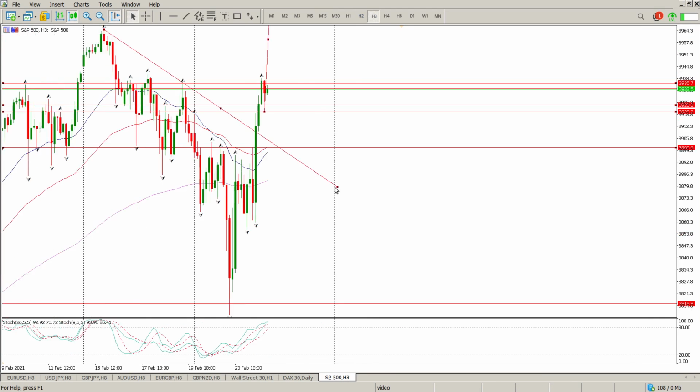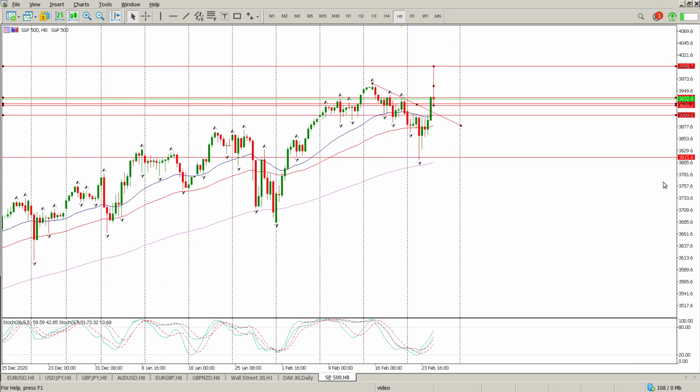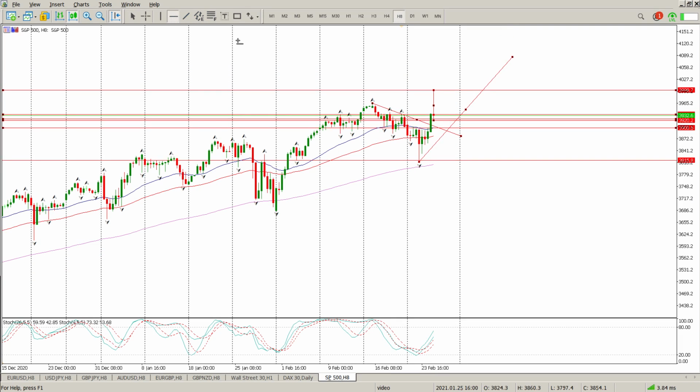The longer term targets, and for this I just need to come back to the 8-hour. We've pulled back onto 50% Fibonacci. We clear this high, the previous high here, and we go and tag 4,000. The next pullback, we are looking for this measured move. Okay, so that's 4,082. So that is the structure that's on offer at the moment.